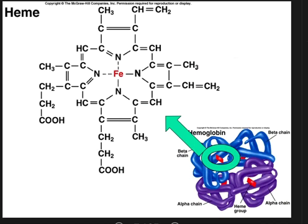So at the center of each heme group, right? So the whole structure here again is hemoglobin. In the middle of each subunit of hemoglobin is the heme group. And in the middle of the heme group is iron, and that's where the oxygen actually binds. Okay, so again, 1 hemoglobin can hold 4 oxygen because there's 4 heme groups, which means there's 4 irons.